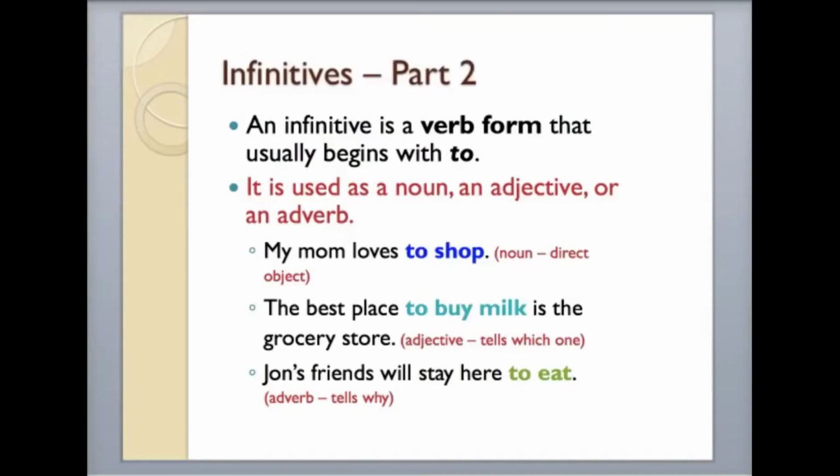Hi students, so we're going to do a second part on infinitives and we're going to look at how they're being used, whether as nouns, adjectives, or adverbs. It can be a little confusing and this is a pretty advanced grammar topic, but I do want to make sure you're understanding it. All right, so remember an infinitive is where we have a verb form, run, jump, sing, buy, always starting with the verb with a to in front of it.